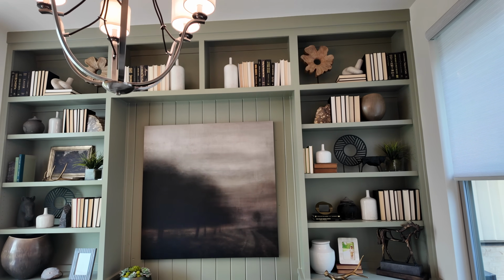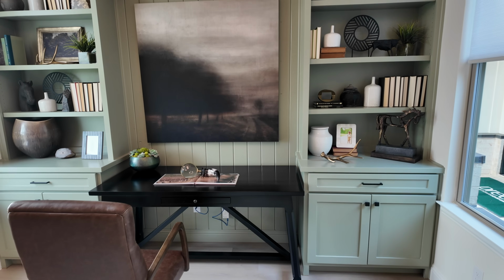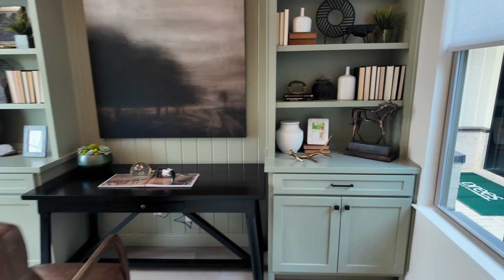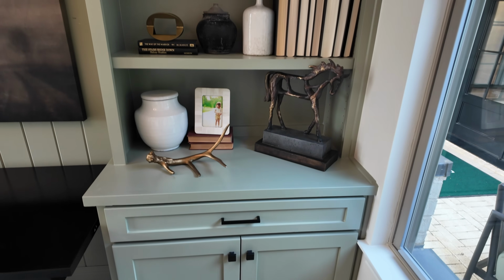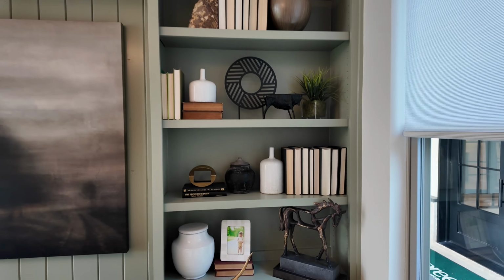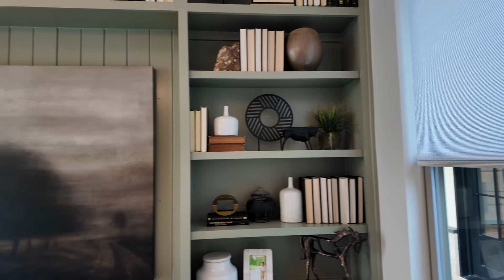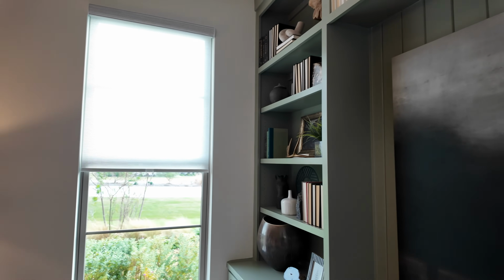So these are things you can option with these builders. That's a big difference from what I'm seeing. In Florida, when I talk to builders, they're like, nope, we can't customize it. We can't add cabinets like this. We can do this here. So the green cabinets, those are all installed from the builder. The desk that's in the middle, that was just a little added, but they will build you a desk if you want one.